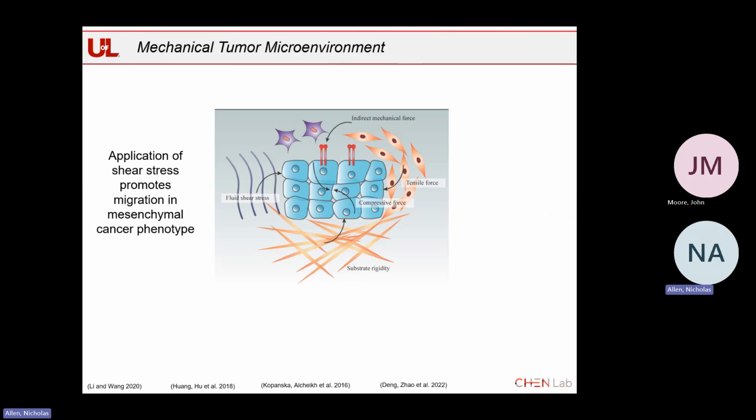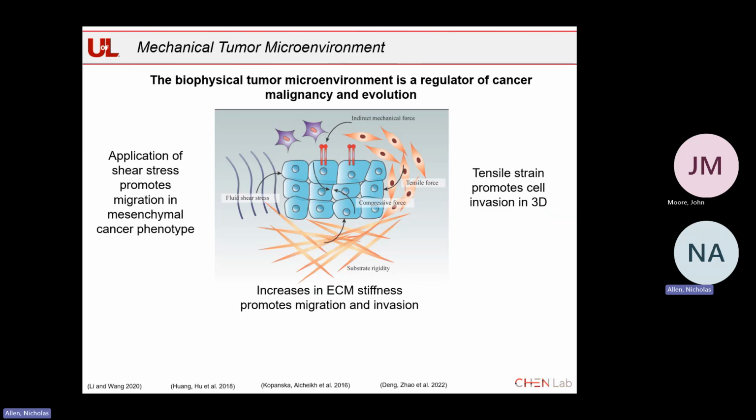We also see alterations in tensile strain with an increase in tensile strain around the perimeter of the primary tumor. We also see that tensile strain can promote invasion in 3D. So just the application of this one biophysical component can promote invasion. Next, we also know that ECM stiffness is increased in most cancer tumor microenvironments. And as well, we also see that ECM stiffness can promote migration and invasion. All of this is to say that the biophysical tumor microenvironment is very prevalent and can act as a regulator of malignancy and evolution. The problem here is that these are all end-stage mechanics.